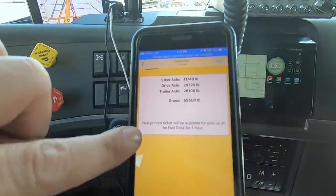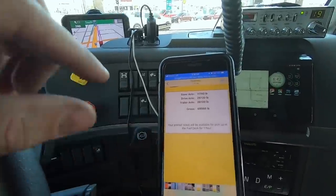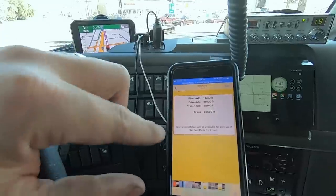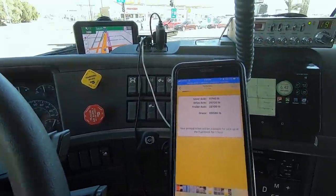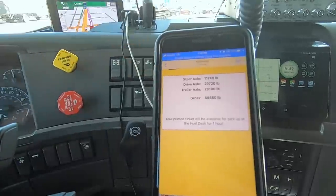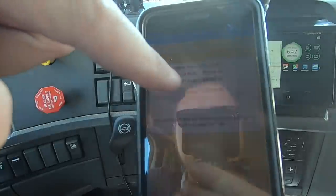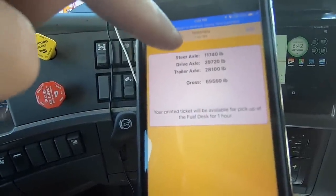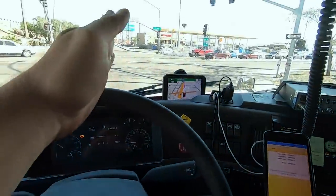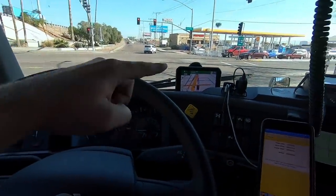I'm actually using a digital scale. The CAT scales come in an app. If you download the app, you can click a button, pay right there, and then boom, you get your weight, instead of going inside a truck stop and getting your weight. It's so much better. Anyways, I'm 70,000 gross, not even that heavy. Trailer is good, drives are good, steer is heavy, but I like when the steer is heavy. You stay pretty straight on the road when the steer is almost at 12,000.